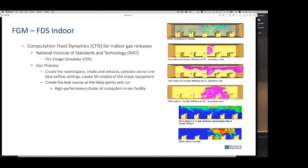So what we use here is computational fluid dynamics. We actually use software called Fire Dynamics Simulator from the National Institute of Standards. This is very difficult to use software. We use a third-party tool, I do not remember the name of it, on top of it that allows us to model it and execute it well. We run this on a cluster. We can't give you access to this. This is what we do for you.